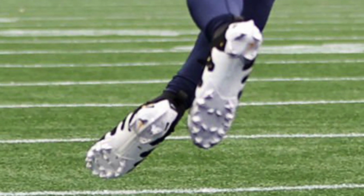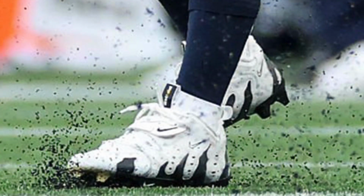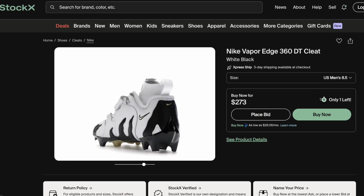These are, of course, a new version of the Diamond Turfs from 1996 and have the Edge traction plate. These are one of the coolest looking cleats on the market in my opinion, but the only place you can really get them is from those resale sites like GOAT and StockX.